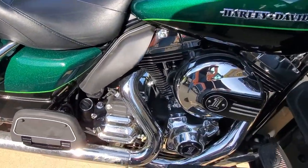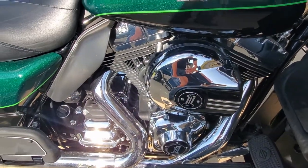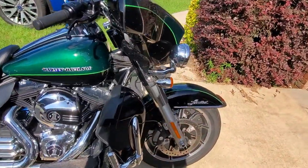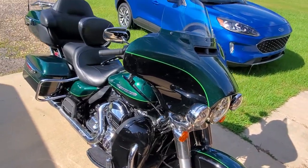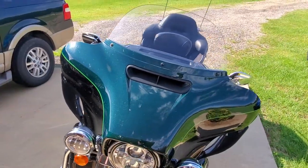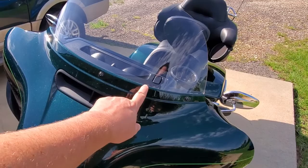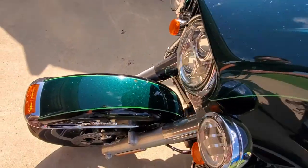I got this bike used, so stuff like the little covers there with the skulls, that wasn't me, that was somebody that had this before. I was going to swap that stuff out because I'm not normally about skulls, but they look okay. They're not overdone. And when I got to looking at how much it would cost to just put stock ones back on there, I said, you know what, forget that. So this is a Rushmore bike, which means it's got the vent up here that can close. Harley did away with that in 2020.